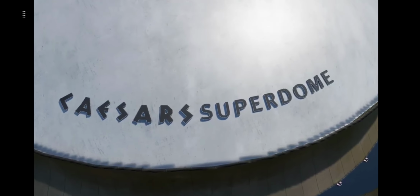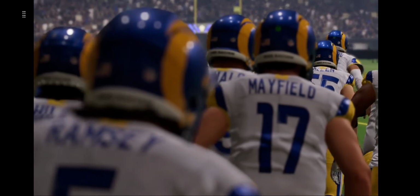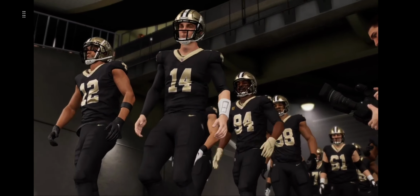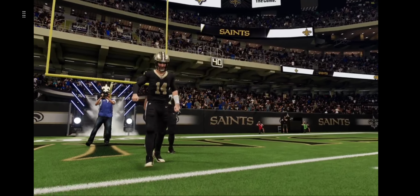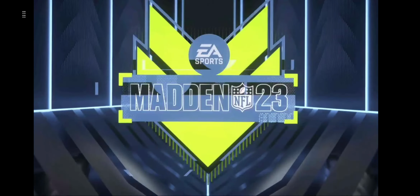It is always a celebration here in the city of New Orleans, and we are just outside of the French Quarter at the Superdome. Today we've got an interesting Week 11 matchup on 10 between the Los Angeles Rams and the New Orleans Saints. Brandon Gaudin alongside Charles Davis.